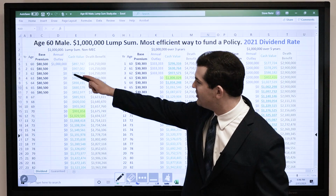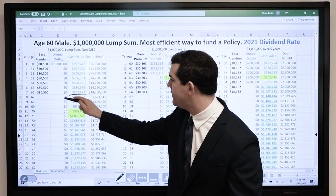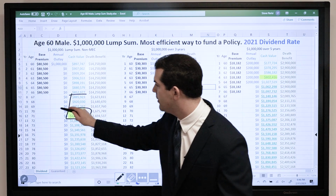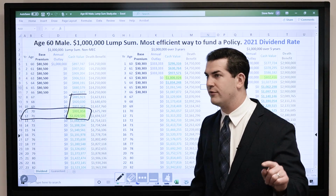So why it's decreasing is that the expenses are exceeding the interest earned on the policy. Until we eliminate it altogether, then it rebounds, but I recapture my money 11 to 12 years down the road, based off of the present dividend, assuming that holds forever.